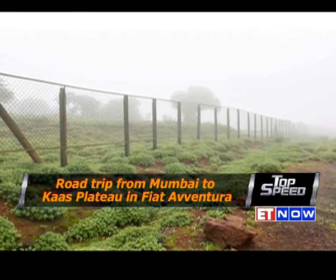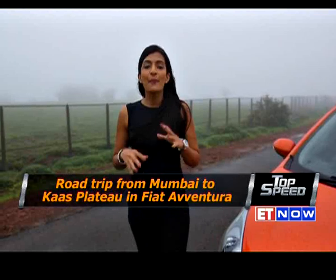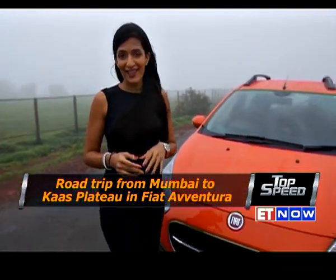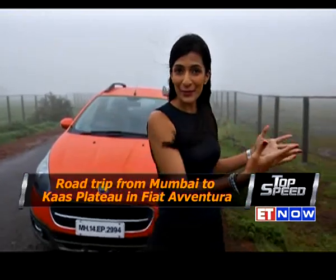I've arrived at the Kaas Plateau, and it is quite literally a sea of green. And as you can tell, because it's a biodiversity heritage site, the grasslands have been cordoned off so as to protect the plant species held within.